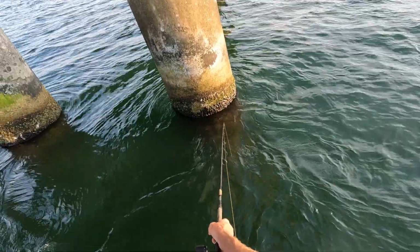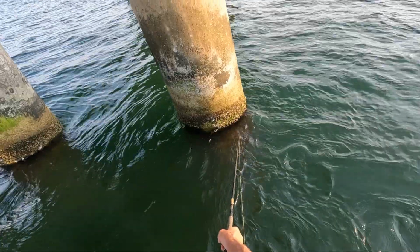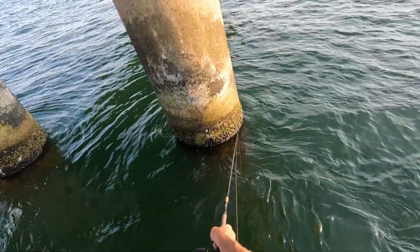Usually you fish for sheepshead in different layers of the water column, 15 feet down, 20 feet down. But they were hitting on bottom, and because tog always hit on bottom, I was just fishing bottom. Like, I'm catching them.